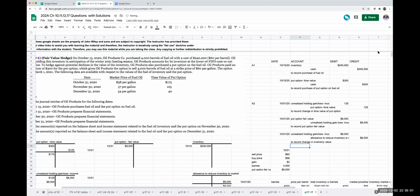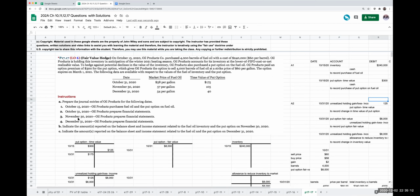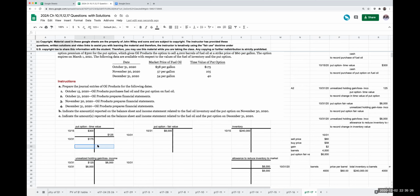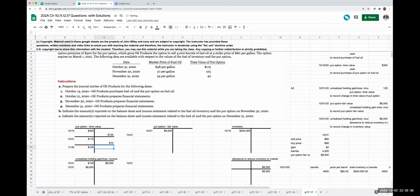Okay. So let's go over here. So this is at 10/31. So I now go to my next month here, Oil Products prepares financial statements. So when I'm going through over here, my put option time value as of November 30th is now going to be 105. So I need an adjustment here of 70. And this is going to be as of 11/30. So on 11/30, I'm going to go ahead and debit unrealized holding gain or loss on income of 70.